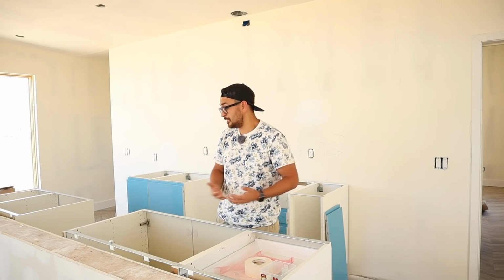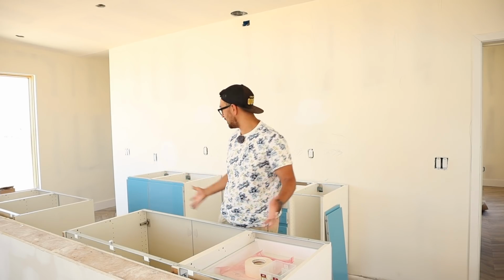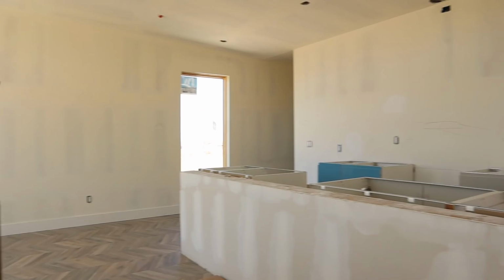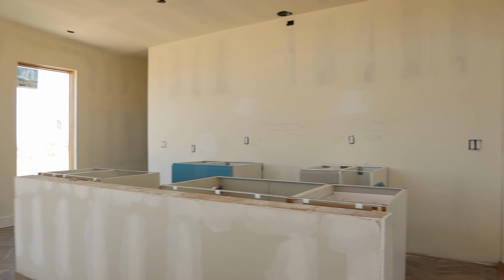Stepping into the kitchen, this might seem small to some people. I'm from Texas. To Texas standards, I guess maybe it is a little small, or anywhere that's not California, this could seem like maybe not a very spacious kitchen, but considering it's California, I actually think that it's pretty enormous. I mean, we've got a 10-foot island right here.